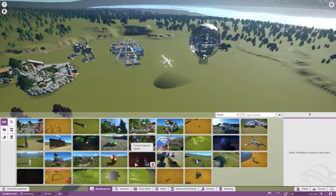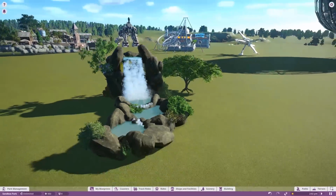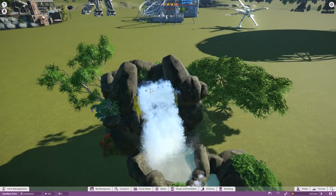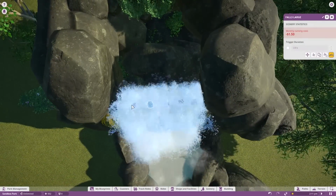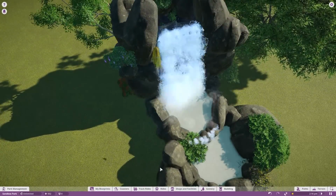And finally, we're going to end it on kind of something small. But I've always had trouble making waterfalls in this game look good. But this one is really nice looking. I kind of want to dissect it and see exactly how they did it. Okay, so they've got... Let's see. Fall large. Wait, what? When was this added? What the heck? That's something? Fall large?